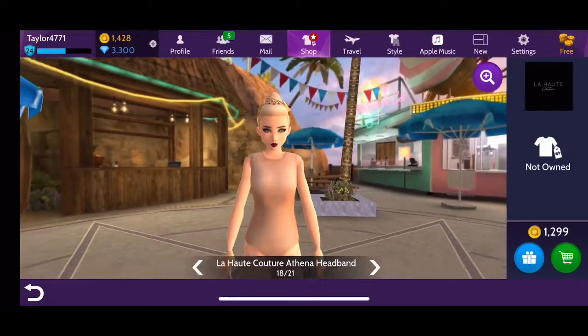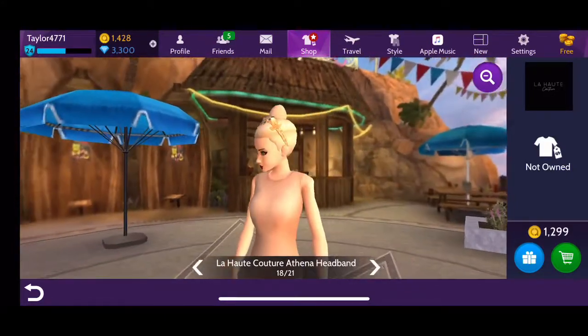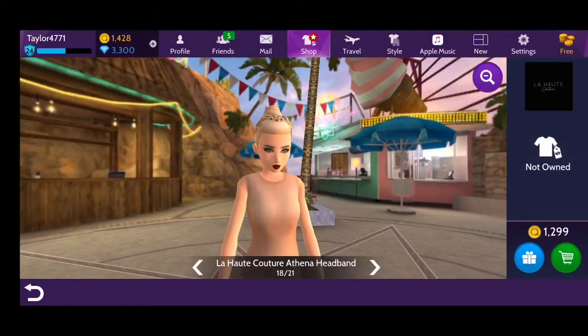Okay, so you can see this is encrusted. I wish you could zoom in a bit more. Athena headband. It's gold and it's encrusted with little blue gems. And I think it's cute. It's quite small considering the price, so it's not really something I would buy, but if you like it, then go for it.